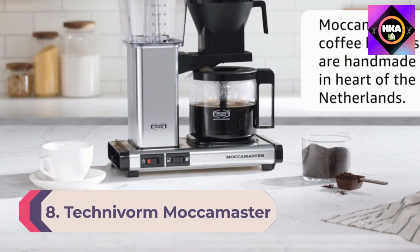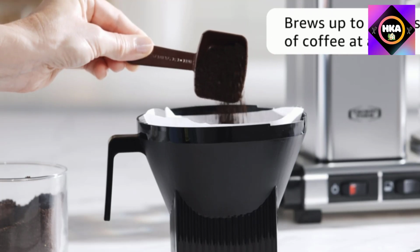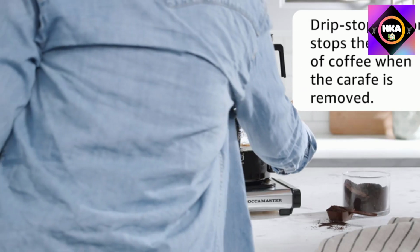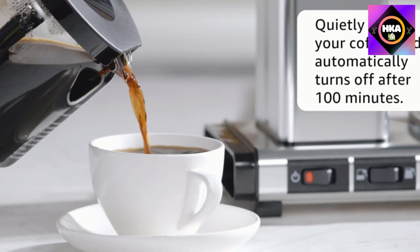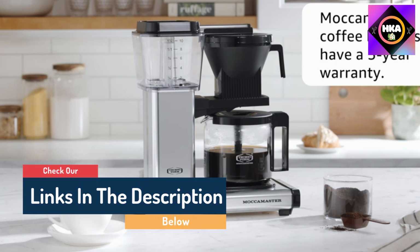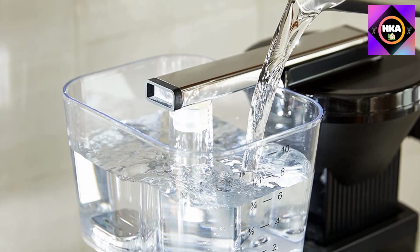Number 8. Technivorm Moccamaster KBGV Select Coffee Maker. The Technivorm Moccamaster KBGV certainly comes with a high price tag, but it's one of the best coffee makers you can find. In fact, it's one of the few coffee makers to meet the Golden Cup standard, a set of guidelines established by the Specialty Coffee Association to achieve a higher quality cup of coffee. Handmade in the Netherlands, this brewer has features you won't find elsewhere, like a core copper heating element that keeps brewing temperature within the optimal range of 195 and 205 degrees and brews a full carafe in roughly 5 minutes.